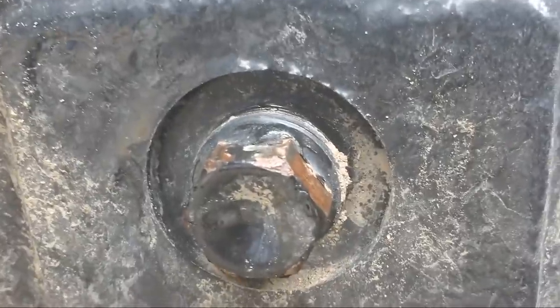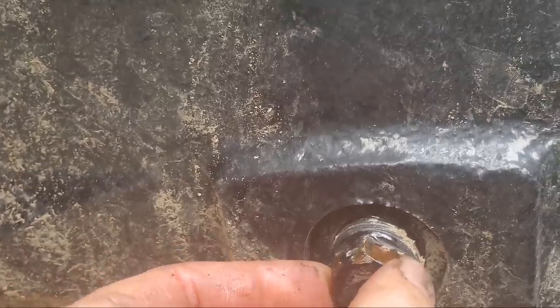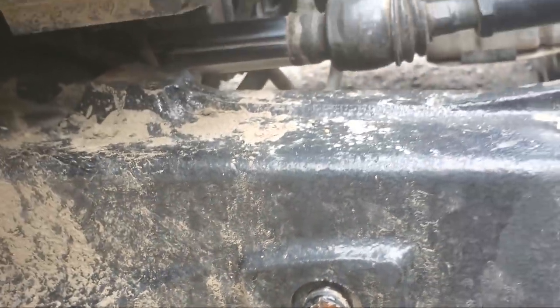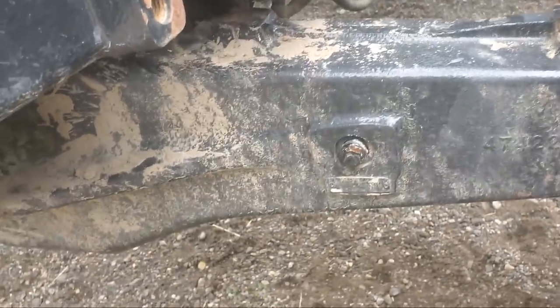All right, so it took a little work. You can hear it sizzling. I'm not going to turn it too much in case it decides to spray out at me again. So, it shouldn't be up to that fill plug, but maybe it is. So I'm going to turn this off and put it somewhere safe.